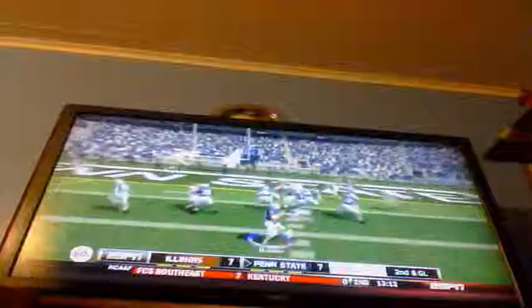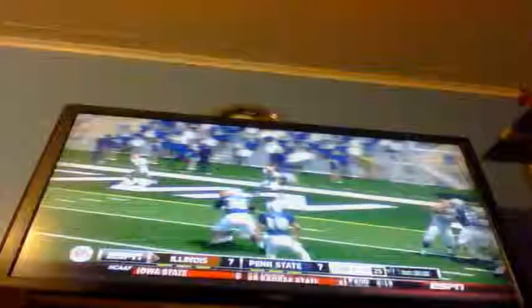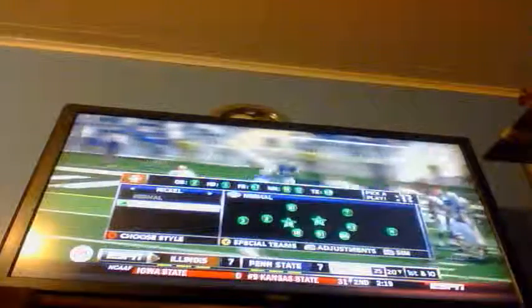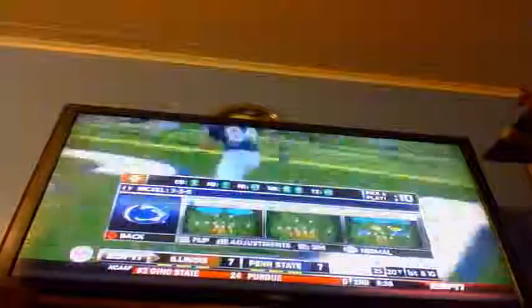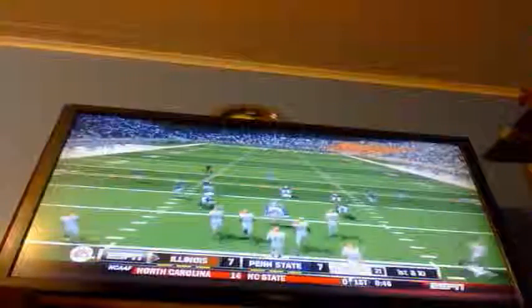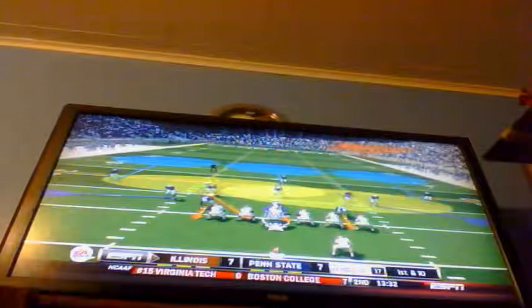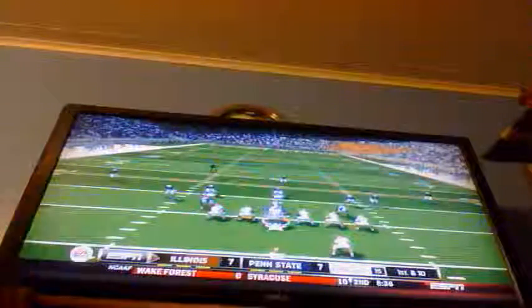Are they going to use Holly once again? See here, there's the handoff, but no! He doesn't keep it! No, intercepted! Intercepted by Illinois! And this is how Penn State has lost all their other games. By miscommunication.